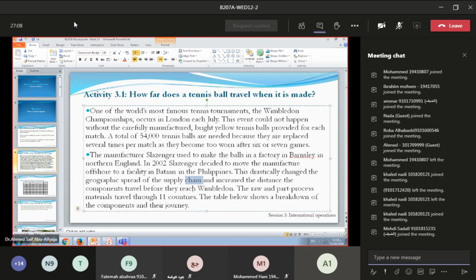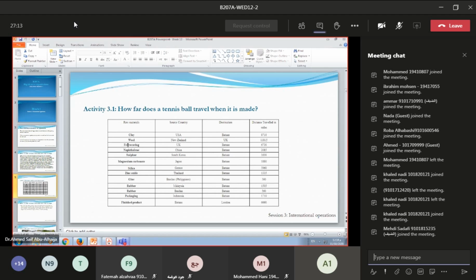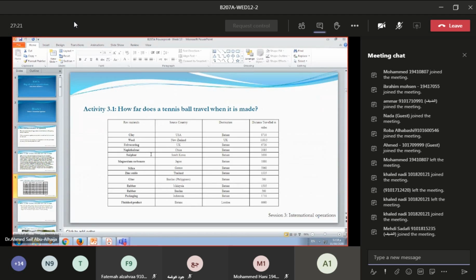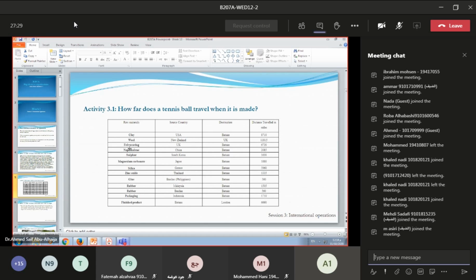So this process increased the distance the components travel before reaching Wimbledon, London, England. Back to here. So now we understand if you need to produce a tennis ball, you need these ingredients. From where do you need to have these ingredients? For example, the clay from the United States. Once you have the clay from the United States, where will we send it? To England or to Bataan? Bataan, because we produce it in the Philippines. So that's the answer here.